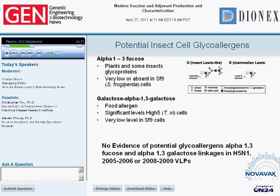Next slide looks at potential insect cell glycoallergens. There are two known potential glycoallergens derived in insect cells, alpha-1,3 fucose. It's definitely present in plants and in some insect cell glycoproteins. The literature said that it was very low or absent in SF9 cells, the whole cell that we use to make our virus-like particle vaccines. And then galactose, alpha-1,3 galactose, a known food allergen, produced at high levels in one type of insect cell, HI5 cells, and also reported to be at very low levels in SF9 cells. So we've looked at a number of different preparations of our virus-like particles for both of these potential allergens. And in all cases, we've not been able to find the presence of these in multiple VLPs, which, again, demonstrates that we consistently have a product that's free of these potential allergens.